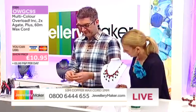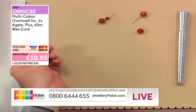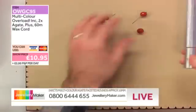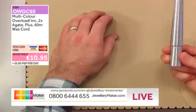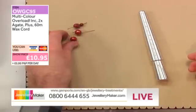Absolutely. So I've taken off a piece. It doesn't matter what length. This is probably about 1.5 foot. Ring mandrel. I've had this in my bag for a year. I carry it everywhere. I have no idea why, but it's always in my bag. So I knew exactly where it was this morning when I got here.